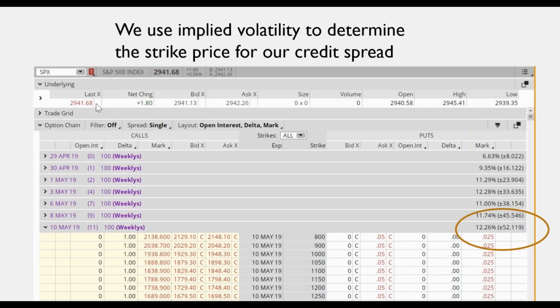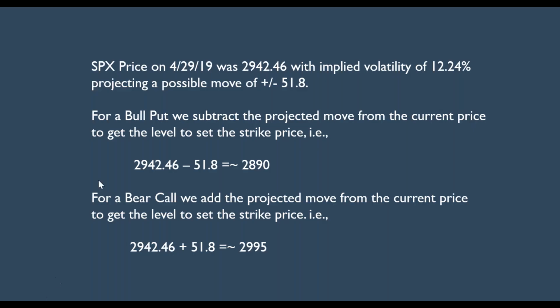So here is the current position that it's sitting at, and based on the number of days till expiration and the implied volatility, this is the projected move, either plus or minus. Once I know that, to set up a bull put, I subtract the projected move, in this case 51.8, from the current price, and that gives me the level at which I want to set the strike price that I'm going to sell. For the bear call, we add the projected move to the current price, and that sets the strike price for what we want to sell for a bear call.